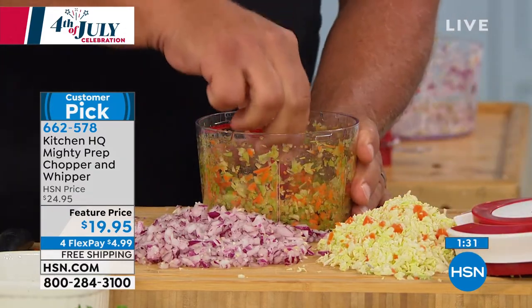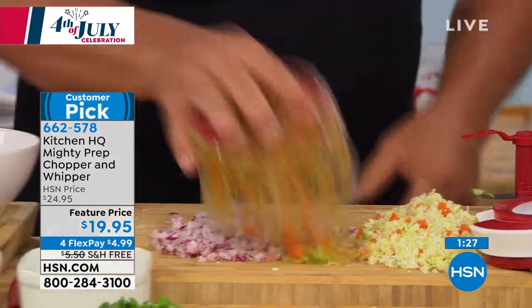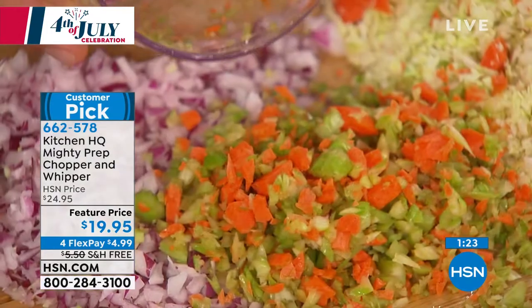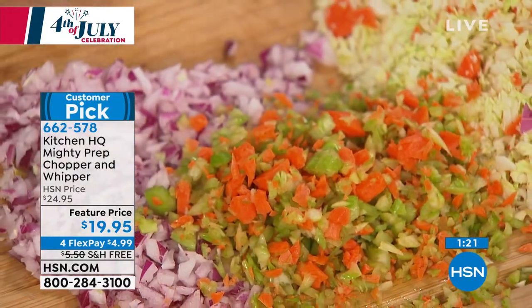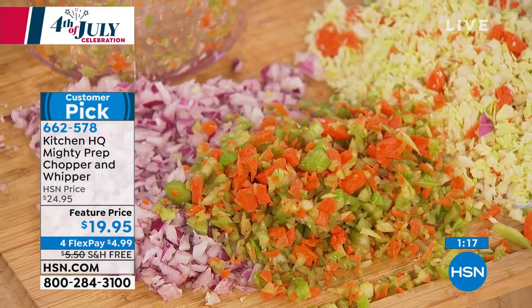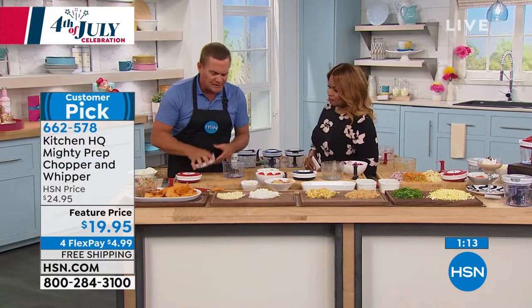Or maybe you just want to chop up for like the Trinity, right? Look at that. I mean, it comes out absolutely perfect. Make a little gumbo on a sundae? Your fingers never get close to the blades too, and that's the cool part about it. You never have to worry about where's my fingers? Do I have a sharp knife? Do I have to worry about cleaning it? It's so simple to clean.